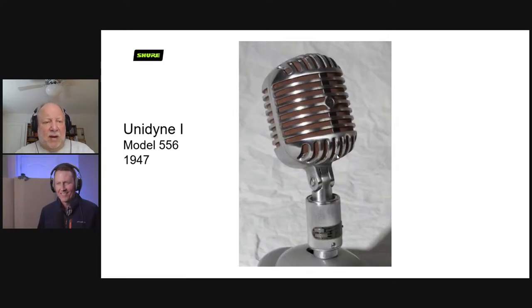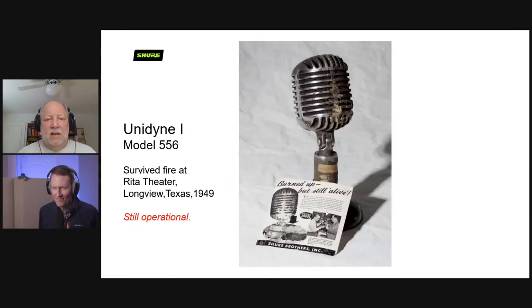Here's the Unidyne 1 model 556. The primary difference is that the upper part is still the same, but this lower part has a shock mount, a vibration mount, which has rubber in it and a few other things to help prevent stand noise from coming up into the microphone. Here's a model 556 microphone from 1949 that survived a fire in the Rita Theater in Longview, Texas.